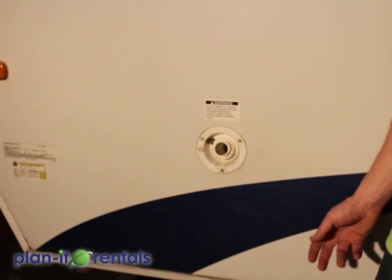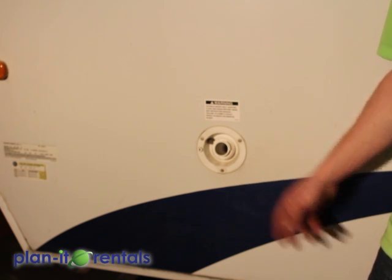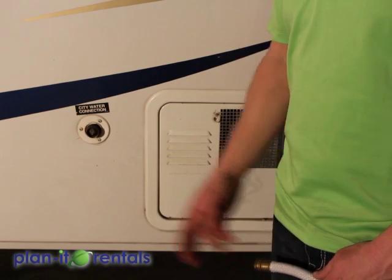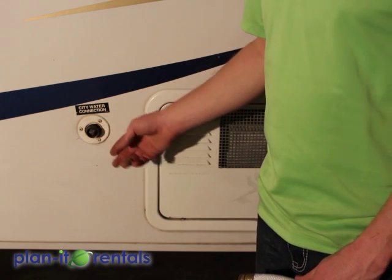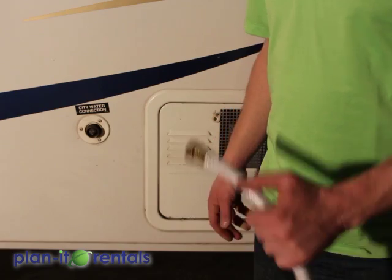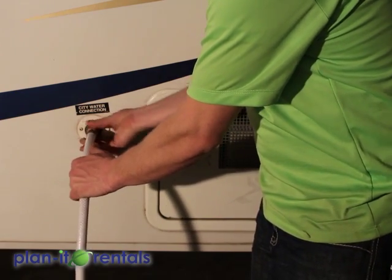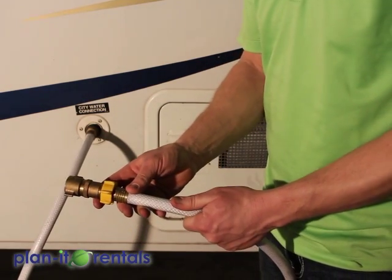If you had full-time water hookups at your site, you wouldn't need to fill the water inlet here. You would actually hook a hose up straight to the trailer, which I'll show you here in a minute. Just a little further down the driver's side of the trailer is the city water connection, which is where you would hook up your water if you have water hookups at your site. You would take a hose and actually screw it right here onto the side of the trailer, and the other end of the hose would go onto the water spigot at the campsite.